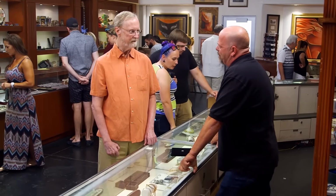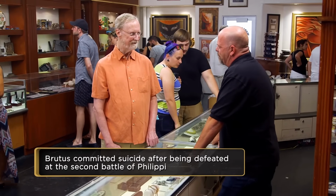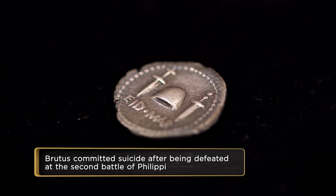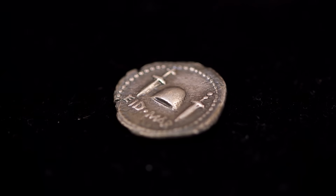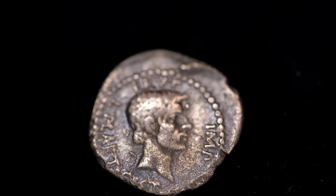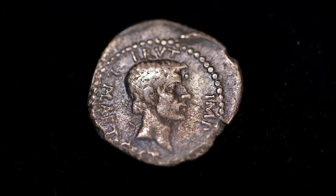Brutus didn't stay around much longer after this to tell us exactly what happened. He thought the Roman people were all going to rally around him and everything was going to be great, and it didn't work out too well. It really is an amazing coin. I know there's not a lot of these in the world, and this one is in incredible shape. How much do you want for it? I'd like to get $150,000.